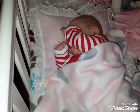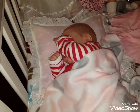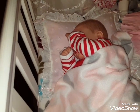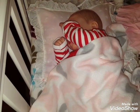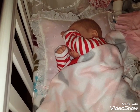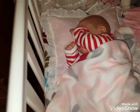All right. This right here is my little Abby girl. This is the one I'm role playing with today, and I just got through rocking her and put her down for her morning nap, and she's so sleepy, and she's still wearing a Christmas sleeper. I've got to get her changed later, but I rocked her to sleep, and she's taking her morning nap. And my dresser's right there.